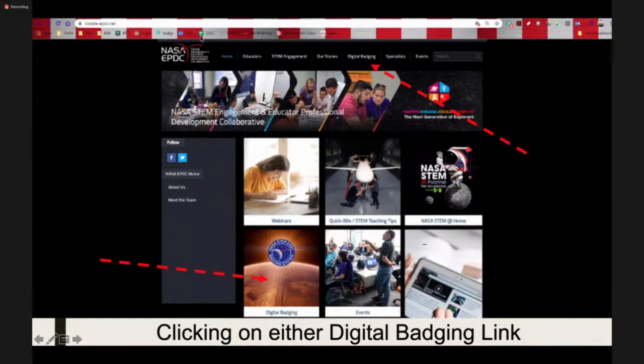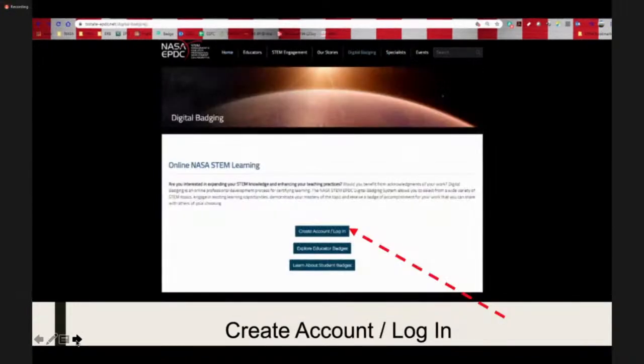There you go. Okay, so we just want to offer you some additional resources. We have a digital badging, which is kind of a micro-credential, a little course. It's very flexible. It's wonderful for you to participate because it's free. And there's lots of different topics, and it's a very simple process to get started. You simply click on the digital badges tab at the top of our website, and then you create an account.